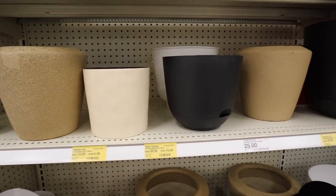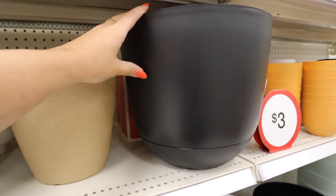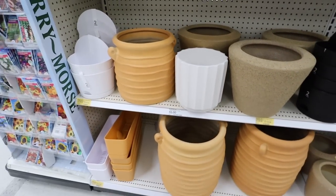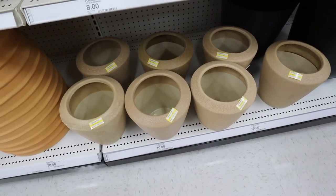Look at all of these. So many yellow stickers for really, really nice pots. If you want to refresh your outdoors, there has truly never been a better time. All of this stuff is on clearance.